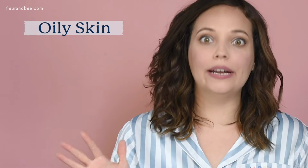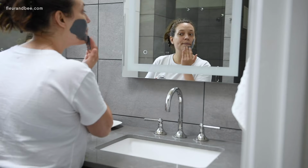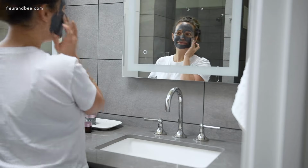Next up, oily skin. Now you want to be sure that you're washing your face twice a day. Twice. In the morning and at night. Don't skip on that PM cleanse, all right? You also want to make sure that you're using toner because that can help to balance your natural oils. Also, you can use it throughout the day for a little refresh. You also may want to invest in a detox mask, which can give your skin a deeper cleanse and help to keep that oiliness at bay.